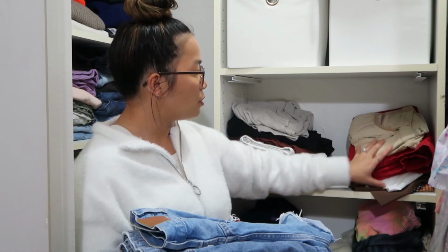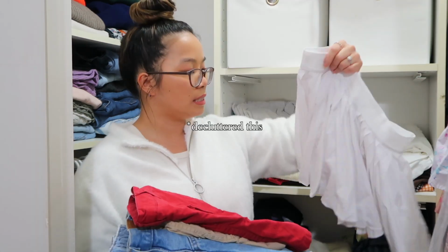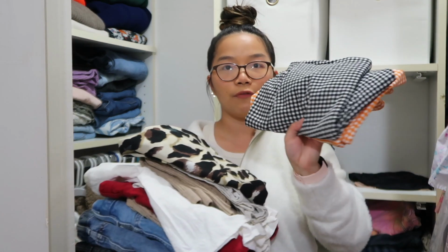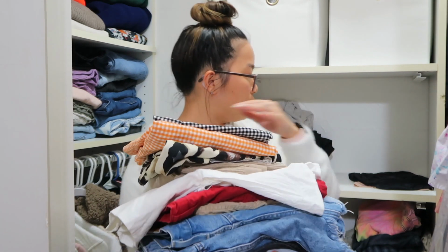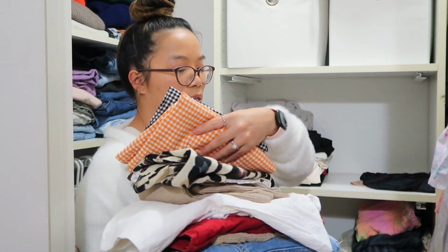I also have some skirts over here. I loved these for last summer, so I will see if I reach for them this summer, and then I will declutter in the fall or winter time. I also have two Urban Outfitters skirts. They're the exact same thing, one is just orange and one is black, and I'm just going to keep both for now. And then I just have two slip skirts that I will leave there.